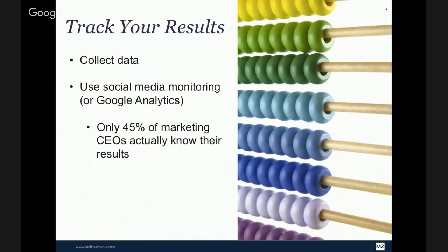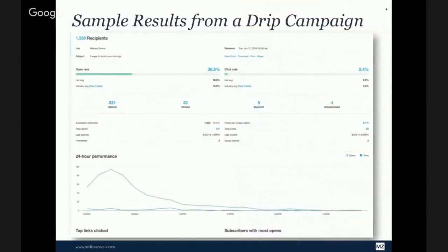Track your results. No matter what you're doing, I think it's really important, because we talked about analyzing your behavioral strengths. It's also important to see where you're having the most significant results. And I've mentioned this in previous webinars, but it is so, so important. Only 45% of marketing CEOs actually know their results. So you want to be in that other 55%. You want to make sure that if you are dedicating hours and hours of your time to door knocking, expired campaigns, or whatever you are doing, that's the thing that's bringing in the money. Otherwise, why bother, right?